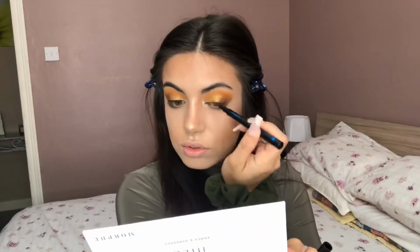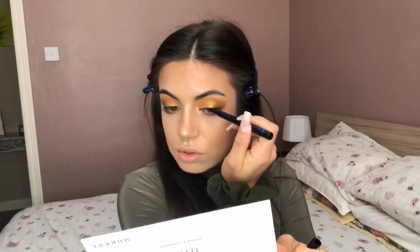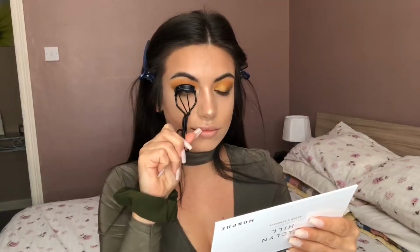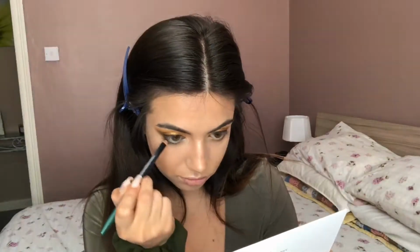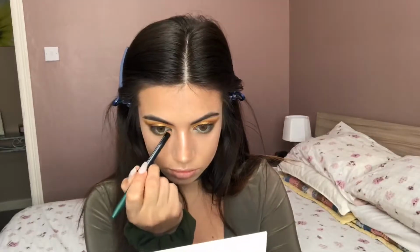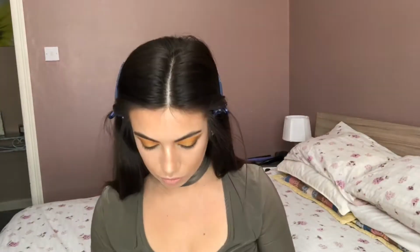It is absolutely insane. The waterline I am using, I don't know why I said waterline, but the eyeliner I'm using now is a super fine pen, and it's also waterproof and cruelty free from Essence Cosmetics. I'm also going to be curling my lashes because in a few seconds I will be applying some falsies. I am now using the Flormar Cosmetics green eyeliner pen. It's not a pen, it's an eye pencil, but yeah, I always blow my words out for some reason.